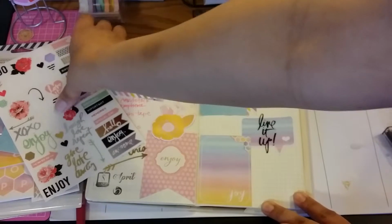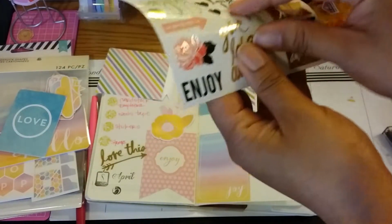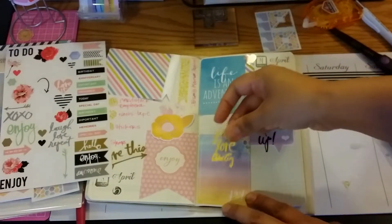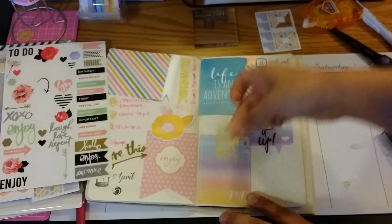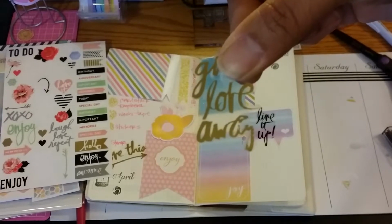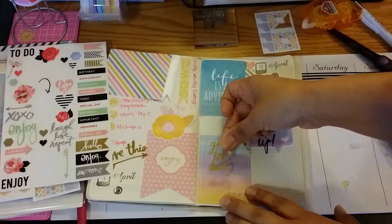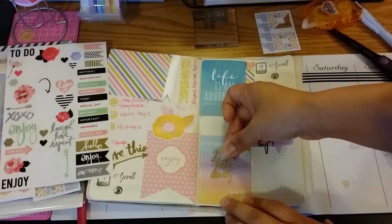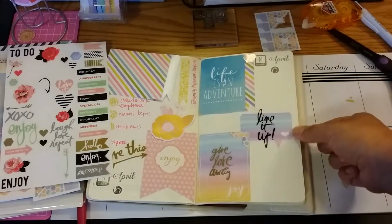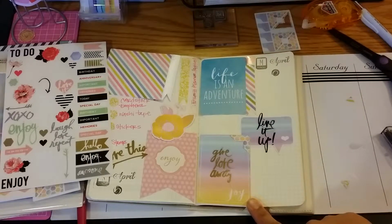Okay, so let's do that, and then let's give love away. Because I do believe that giving love away brings joy. So that is my, oh no, look at that. It's a little, I don't know if you can see it, but how did that happen? I guess it was just a misprint. Gold foil. But anyways, oh yes, this is looking pretty. Okay, and let's see here.